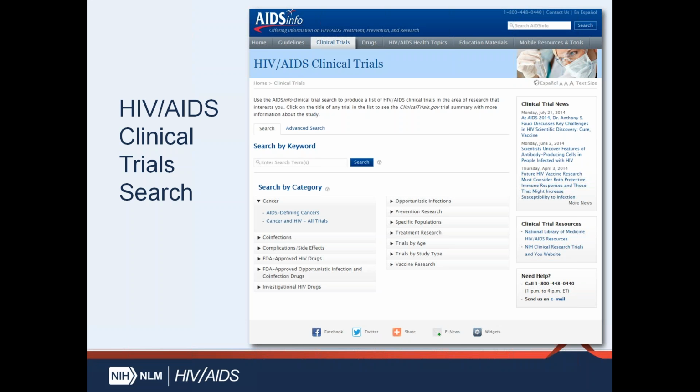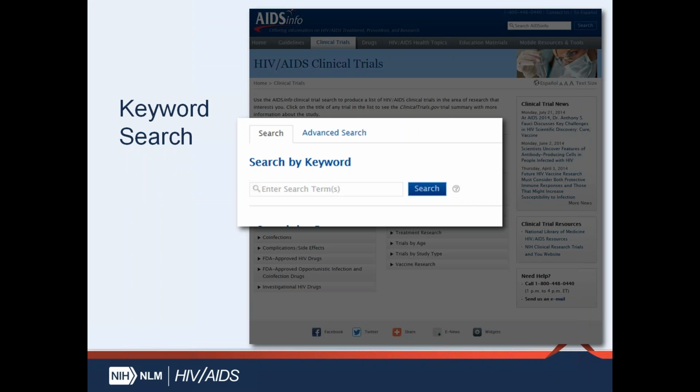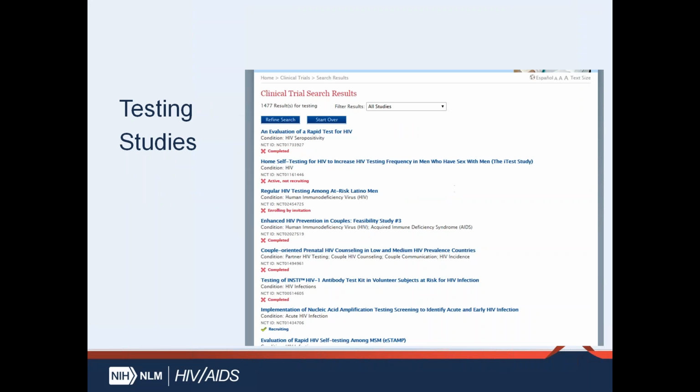So let's do a search. I'm going to search on testing. HIV testing seems to be my theme. This is interesting because you'll see the results of all the trials being offered that include testing. A large portion of the top ones are either completed or active and no longer recruiting. If you look at the very bottom, you'll see the one starting with implementation of nucleic acids, and that one's recruiting.